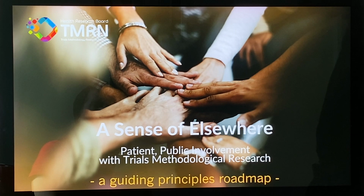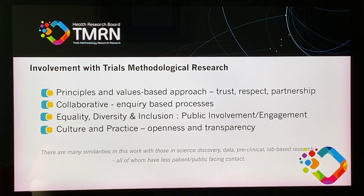A Sense of Elsewhere, taken from Colm Tóibín's work, is the title we've given to our roadmap, which looks at patient-public involvement with trials methodological research. And there are certain guiding principles that we've applied to this work. The first of these is about trust, respect and partnership. Second, being collaborative, using inquiry-based processes. In other words, just asking questions and learning as we go along.